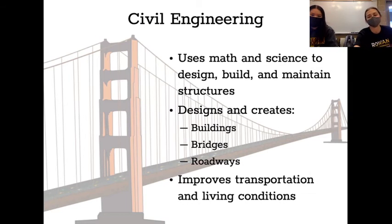The fourth type of engineering covered at Rowan is civil engineering. Civil engineers use math and science to design, build, and maintain structures. They design and create things like buildings, bridges, and roadways. And overall, they improve transportation and living conditions.